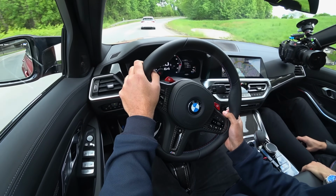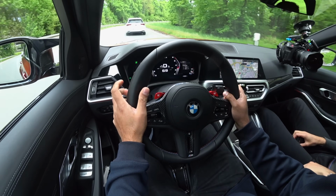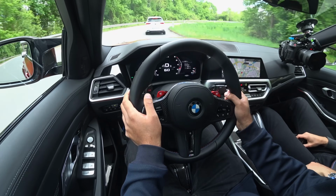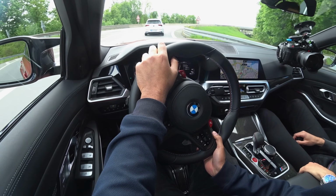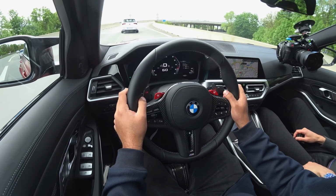All right, now in the new M3, first of all, there's light years of difference between the old one and the new one. The engine, the steering, the chassis, it's so much more agile. It's so much faster. I mean, 510 horsepower compared to what was it, 195? There's no comparison. It's more than twice the amount.